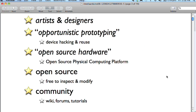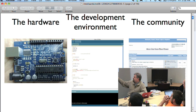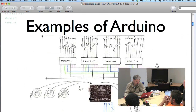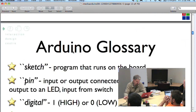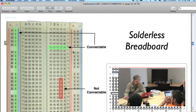He was talking about why Arduino is so valuable, and he basically said it's valuable because it combines these three things. You've got reasonably good hardware, you've got a pretty nice development environment, and then most importantly, you've got a very, very active community. So when you bring those three things together, you get a huge amount of support and tool building you can do. So let me skip forward a little bit. Here, different examples. That was not so interesting. It was quite interesting, his classification of Arduino in the middle here.